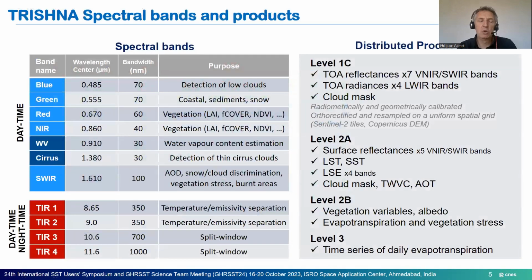Here are the spectral bands and products. So many spectral capacity in the solar domain, and 4 infrared channels. Level 1C products are radiometrically and geometrically calibrated at top of atmosphere, and these are the first levels distributed to the users. Level 2A are surface reflectances, also land surface temperature and sea surface temperature, together with the cloud mask, total water vapor content, and aerosol optical thickness. Level 2B and 3 products concern vegetation variables and the computation of evapotranspiration.